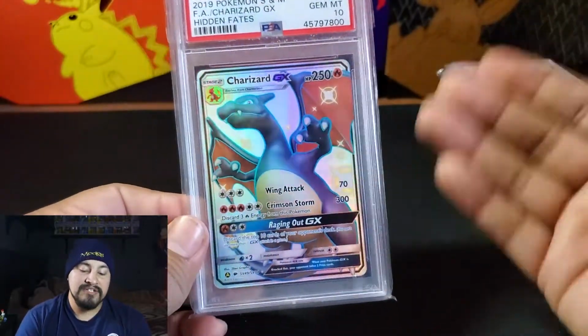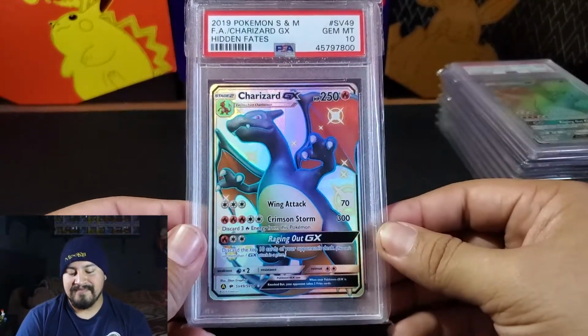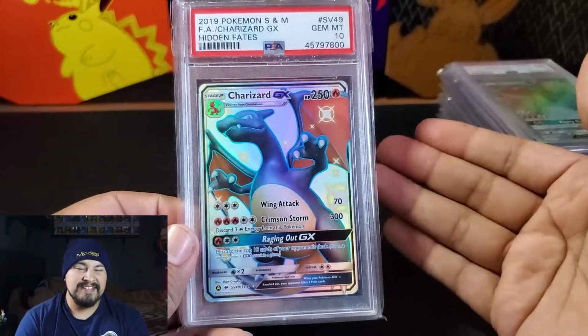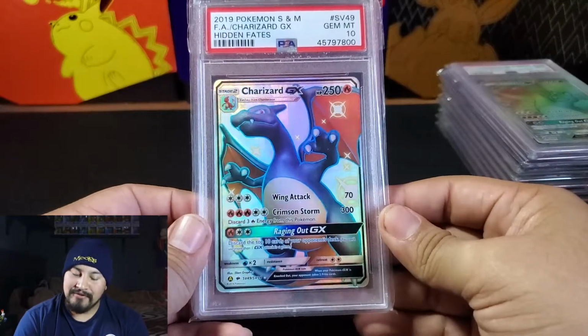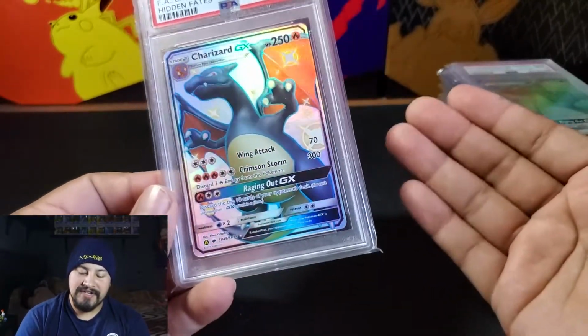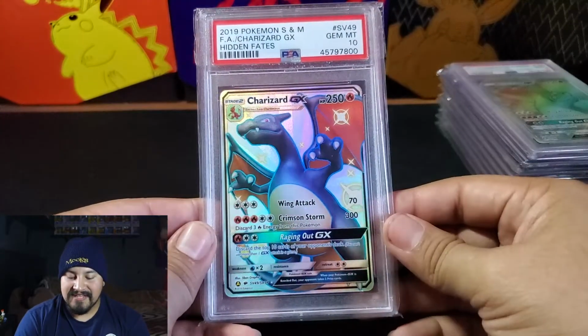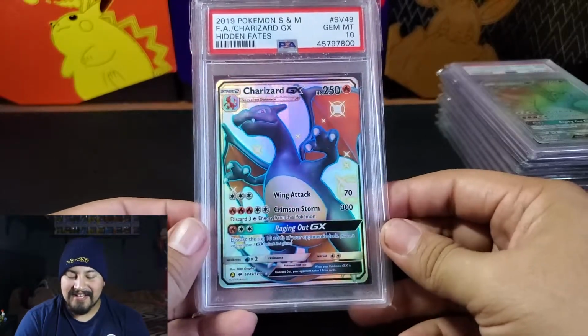Not saying that people aren't into it, because Chilling Reign, my goodness, those prices are insane. I remember I was able to pre-order a case for $500 with 6 booster boxes. Now we can't do that. Now it's like $1,000 for freaking 6 booster boxes. That's crazy. But this PSA 10 Hidden Fates shiny Charizard GX, it's awesome.